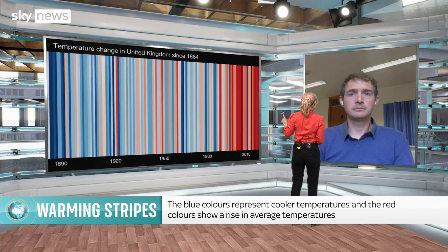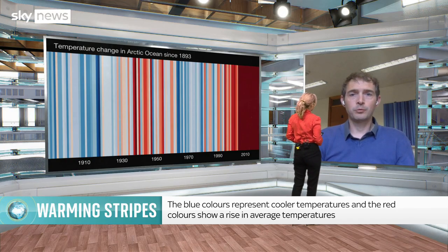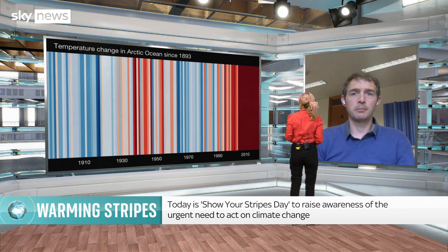And I want to draw our attention as well to the warming stripes that we've got here for the Arctic, because that tells the starkest picture of all, doesn't it? Because it goes to pretty much a solid bar of dark red by the end there. The Arctic is warming faster than anywhere else on the planet, more than twice as fast as the global average. And that is melting the sea ice, as we've seen over the last 40 years or so. We've seen a huge reduction in the amount of sea ice covering the Arctic.